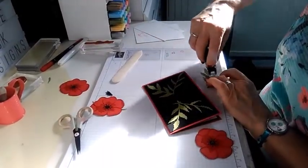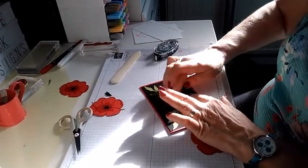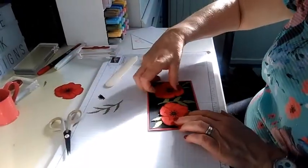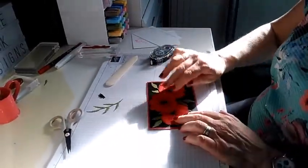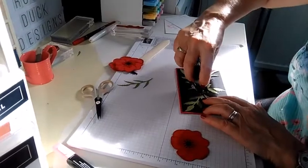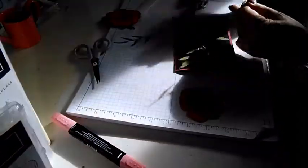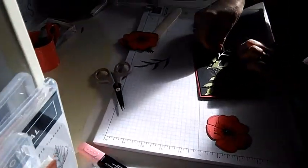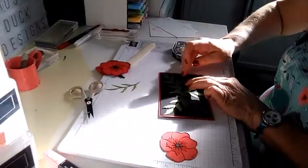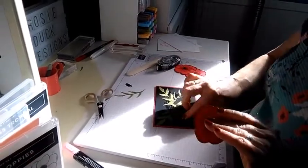Because these are quite thick leaves, I'm just putting a little bit of snail on them. I'm just going to bring that down to the edge of the black card. So am I happy with that? Yes, I think I'm happy with that. So to make sure that is all nice and secure, I'm now just going to run some snail over the end bits. Okay, so I don't need all of that either.